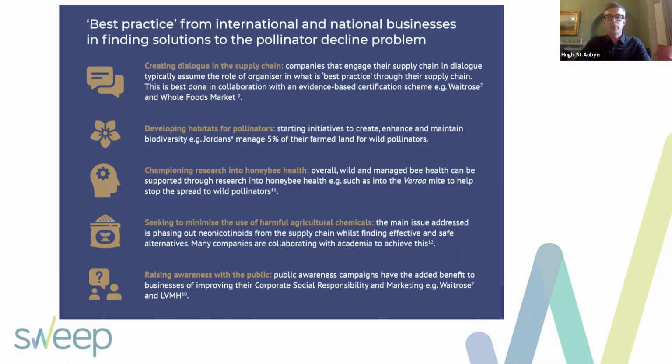And for this report, I analysed 20 international and 7 national UK companies' actions to reduce the decline of pollinators. And from that, we extracted 5 themes of what could be thought of as best practice in approaching pollinator declines. And just to summarise, they were creating dialogue with suppliers, developing habitats for pollinators, championing research into honeybee health, seeking to minimise the use of harmful agricultural chemicals, and raising awareness with the public.